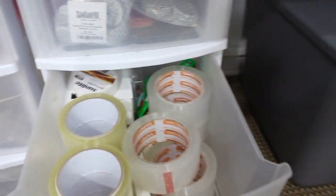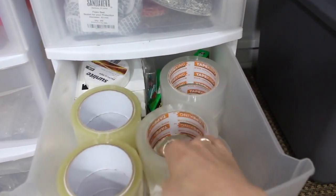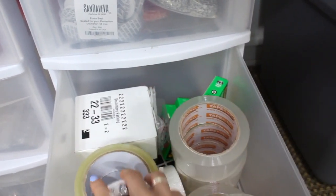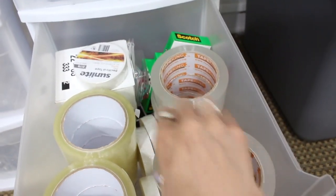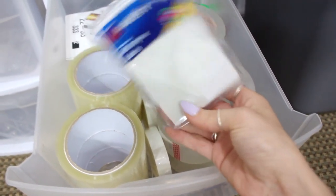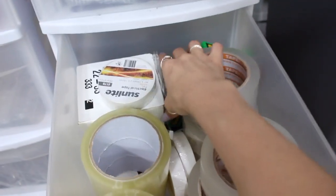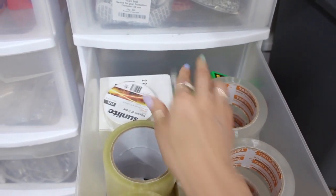This drawer is filled with tape. We got all kinds of tape. Tape for my labels, tape for boxes, electrical tape to seal my packages. I got some extra business cards, so I guess that's not tape. Got some scotch tape. I think that's it. Oh, these little labels, I use these all the time. I'm just always needing to label things, so those are always nice to have. And then I think I got some paper clips here. Yeah, use those from time to time as well.